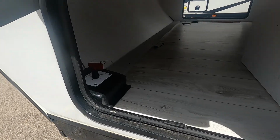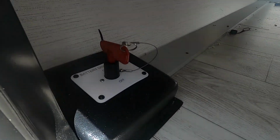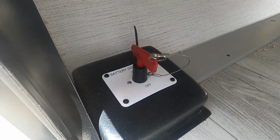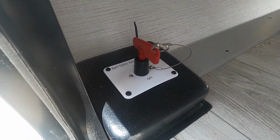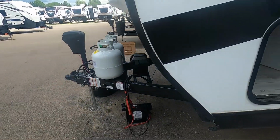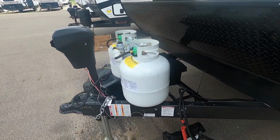Pass-through storage, battery disconnect right here. That will disconnect all the battery power to your unit. We'll talk more about that later when we talk about your carbon monoxide and propane detector. Just run the battery power on this right now.